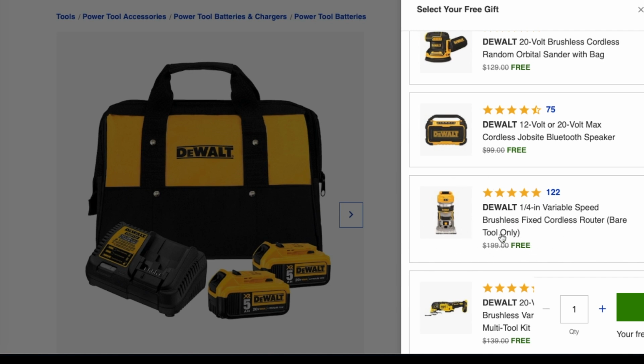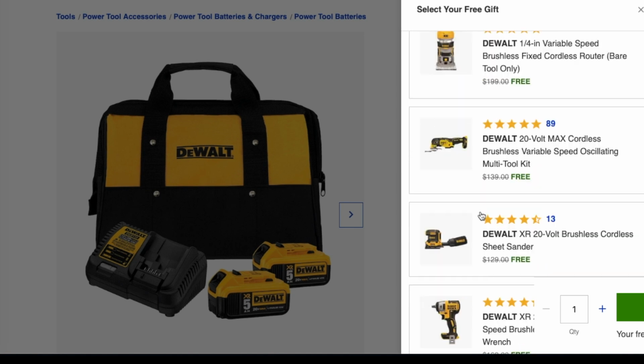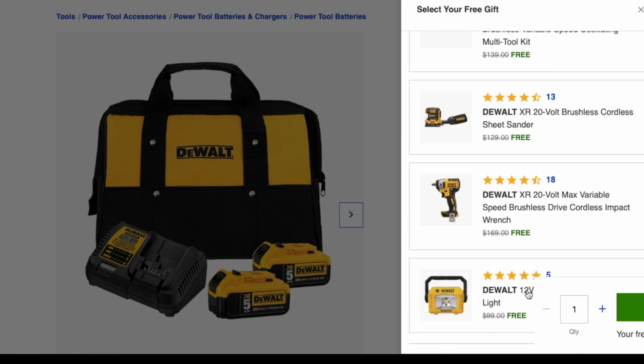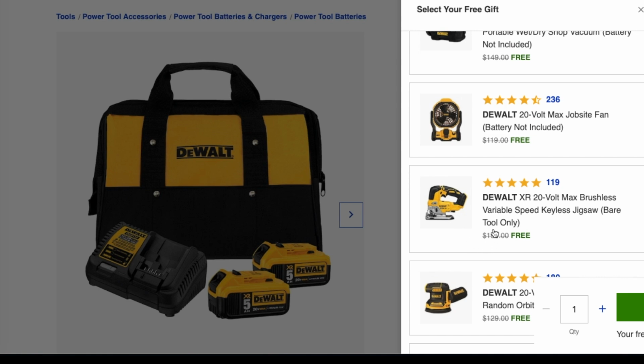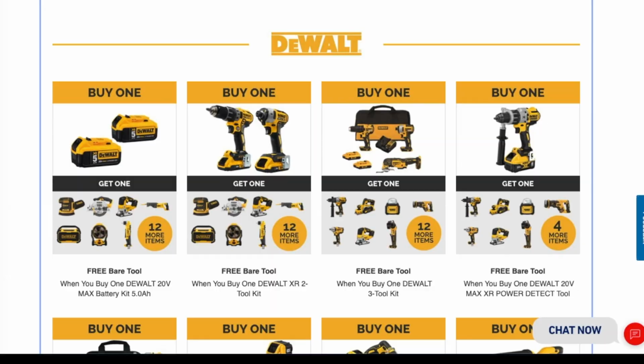Definitely the $199 deals or greater are the best bang for your buck, basically, as these cheaper tools are not really your best bang. You might want to go at least $169 or higher than that. But yeah, that router is definitely a good one, and that jigsaw at $199 is definitely a good one too. So be sure to check them out if you need Dewalt.